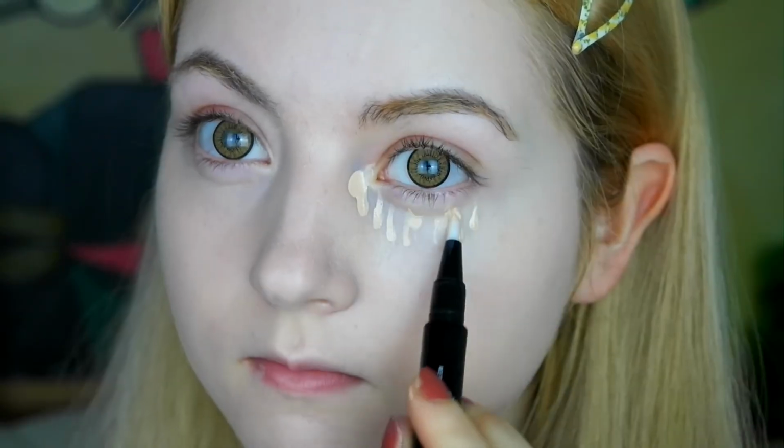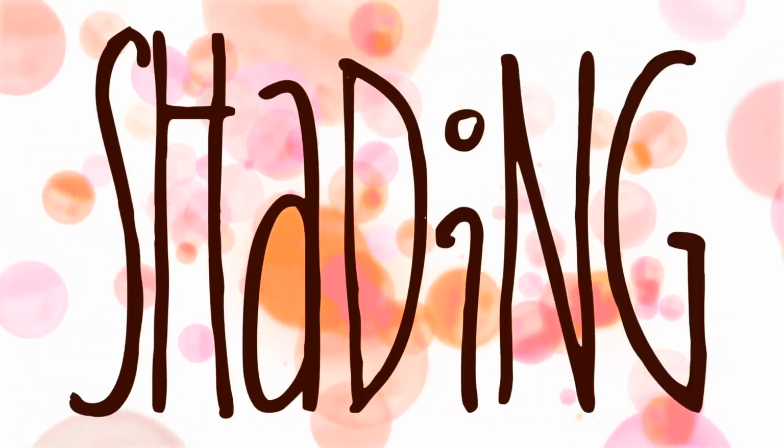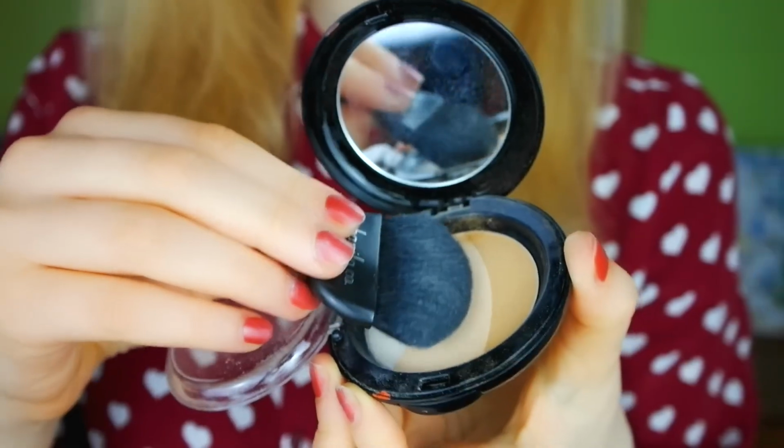If you have gory under eye circles like me, use this eye brightening stick to make it look like they never even happened. Thank you, makeup god. This is a shading palette. Fix the base with the middle color.